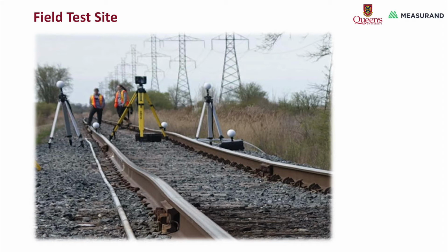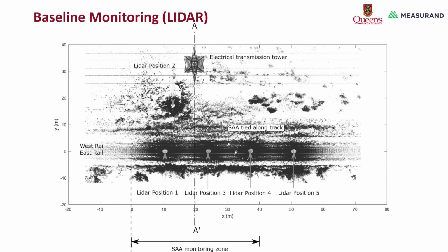We set it in between the two rails. Looking at the data from a top-down perspective, what that enabled us to do is, with 5 different Lidar positions, get a really incredibly detailed view of the track embankment, as well as the positions of the rails. In the middle of this, you'll see a section A dashed with an electrical transmission tower. We use that as our elevation reference.